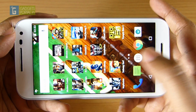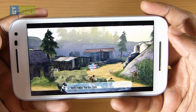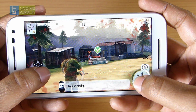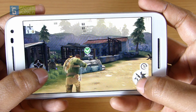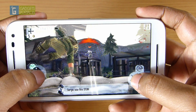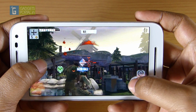Well guys, the next game I'm going to test is Brothers in Arms 3. This is another very graphics intensive game. I have tried this for a while and I feel that there is a slight frame drop now and then. The graphics is looking good to me, but I think the movements are not that much smooth and the game is not running at its best. But still there is no visible lag and you can play this game without that much complaint. Sometimes it's very smooth and I'll say Moto G3 can handle this game.